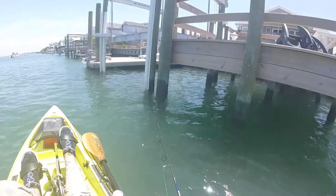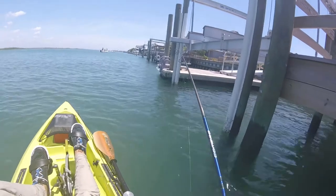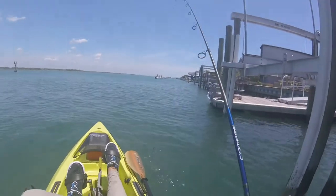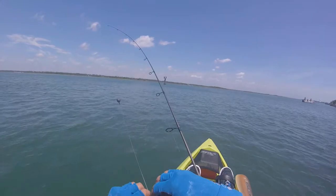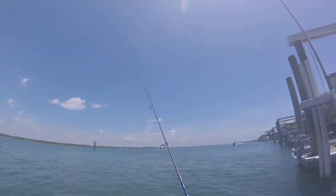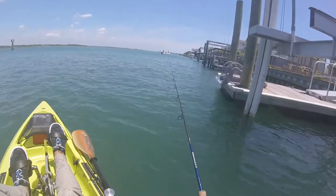It would be really neat if I caught a sheep's head on this thing, but... come on, buddy. I didn't even make it down to the bottom before he grabbed it. Back to that common problem with the comp ray.